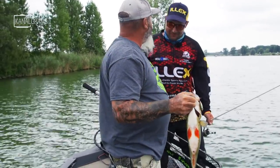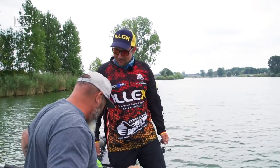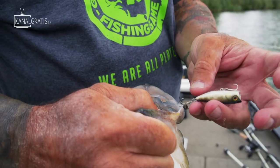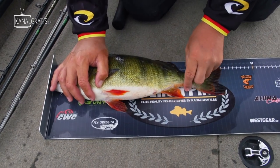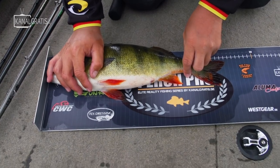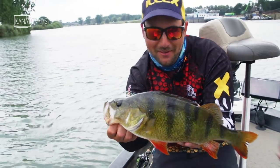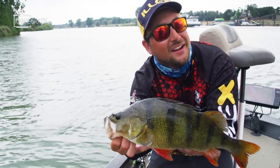Let's measure that one. Slowly. Took it three times. Oh, look at this. Yeah, barely hooked. Just one hook. Nope. Oh. 43. 43 again. Not a new top fish. Good job. But awesome strike and awesome fight.